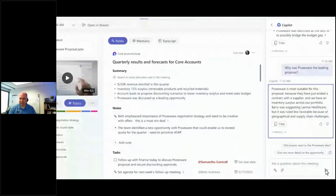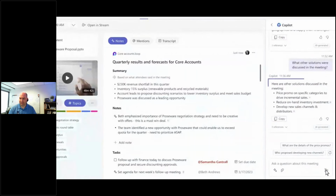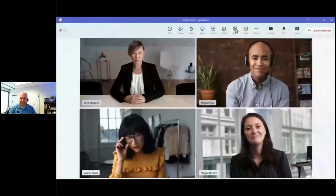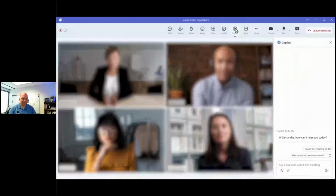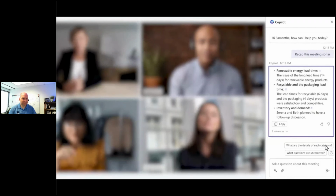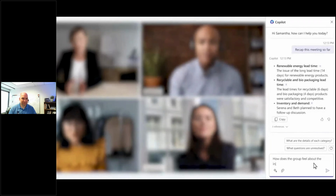You can even ask Copilot what other solutions were considered, and it provides citations from the transcript so you can see where Copilot drew these conclusions. It's a huge time saver. So that was pretty cool. But the real magic of Copilot happens during a live meeting. Let's say you're in a meeting with your team. You can ask Copilot to summarize the meeting so far. You can see how it summarizes who said what points were made, and it's really capturing the spirit of the discussion. And as the meeting progresses, you can check in on where people stand. You can even ask Copilot what questions are unresolved. It's just amazing to see this happen in real time during a meeting.